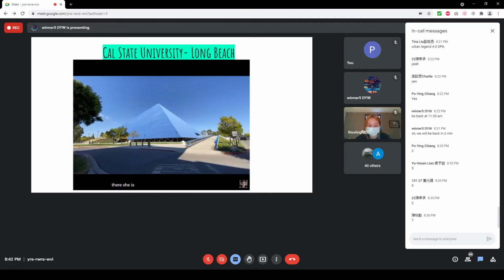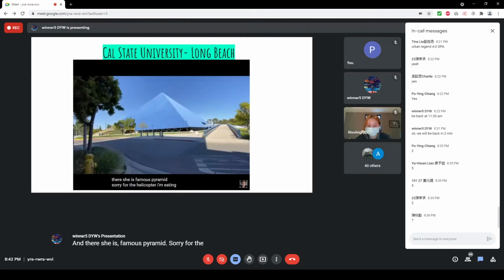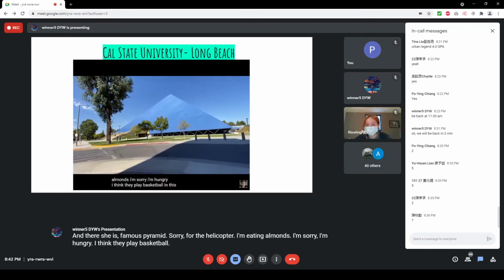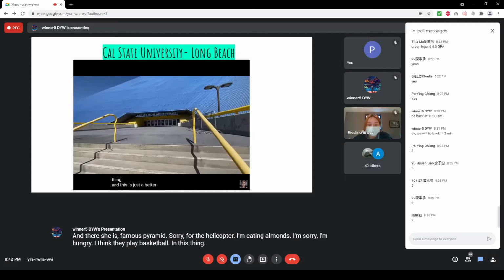There she is, the famous pyramid. Sorry for the helicopter. I'm eating almonds, I'm sorry, I'm hungry. I think they play basketball in this thing. And this is just a better view.